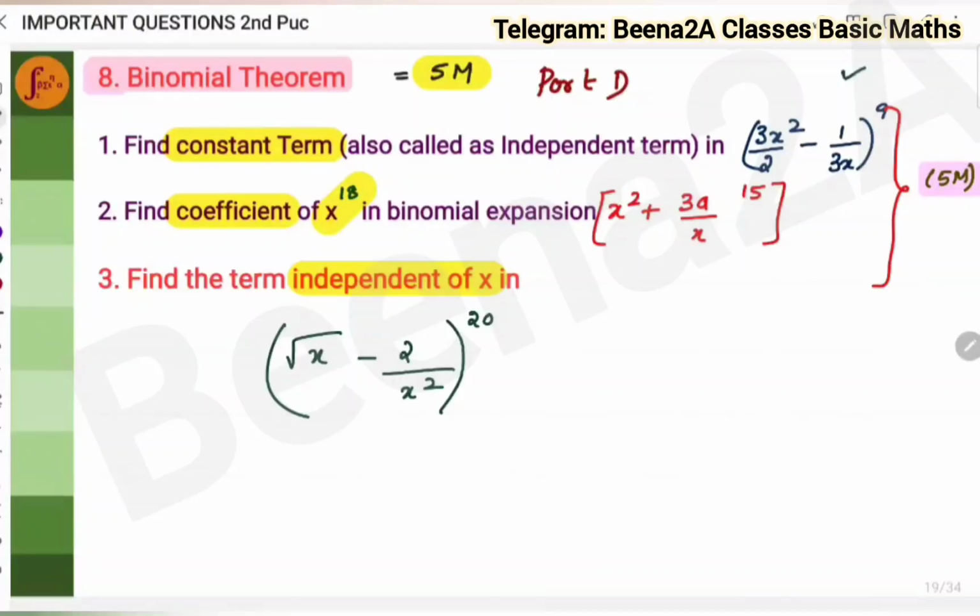Now again, binomial theorem, part D. Here majorly two types of questions are there. Find the constant term. Constant term or independent term is the same. Find the constant term or find the term independent of x. Both are the same. You will have to find the term which doesn't have any x in it. The other type of question is find the coefficient of x to the power 18. Something like this.